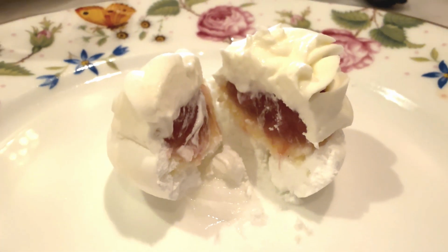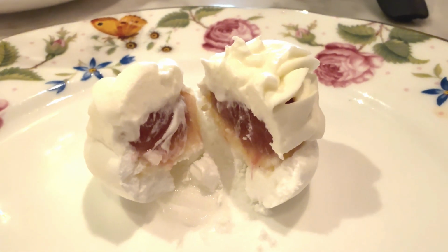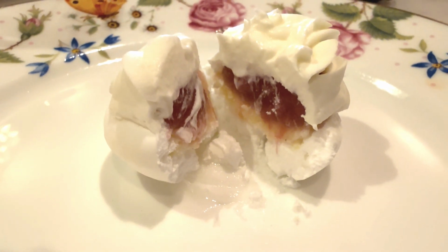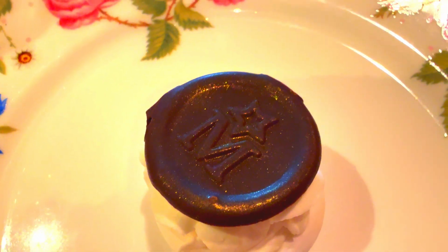It was beautiful. There was the base of a meringue. There was vanilla cream in there and lots of lovely rhubarb and rose petals. It was so decadent. And then on top was a little disc with the M on it from Memo.